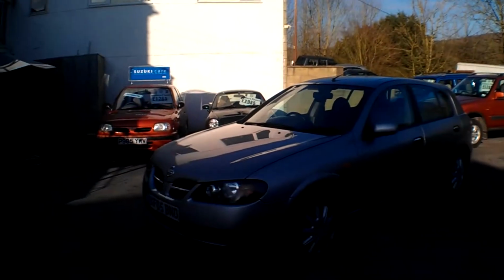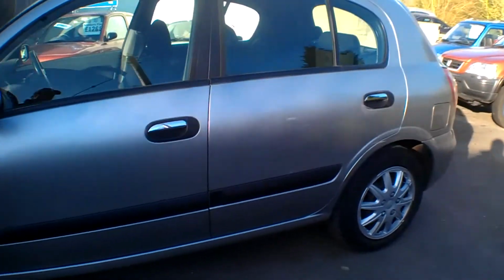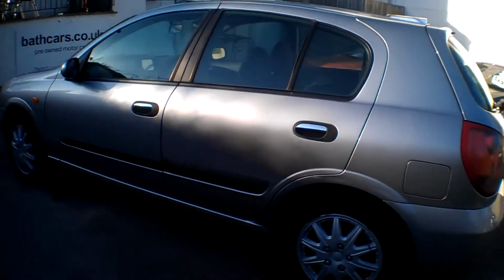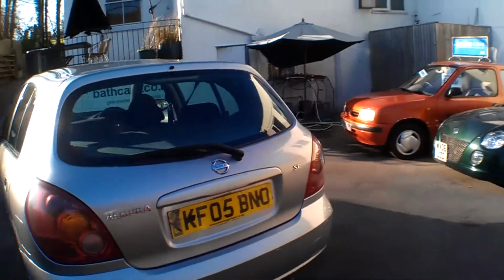Unfortunately, it's had a little bit of an incident on this front corner here. But a bit of touching up or a quick bumper retrim wouldn't hurt. And there are some light scratches down here which have left some black rubbery marks on there, which should polish out relatively easily. But bar that, I think that's all there is to worry about, really.